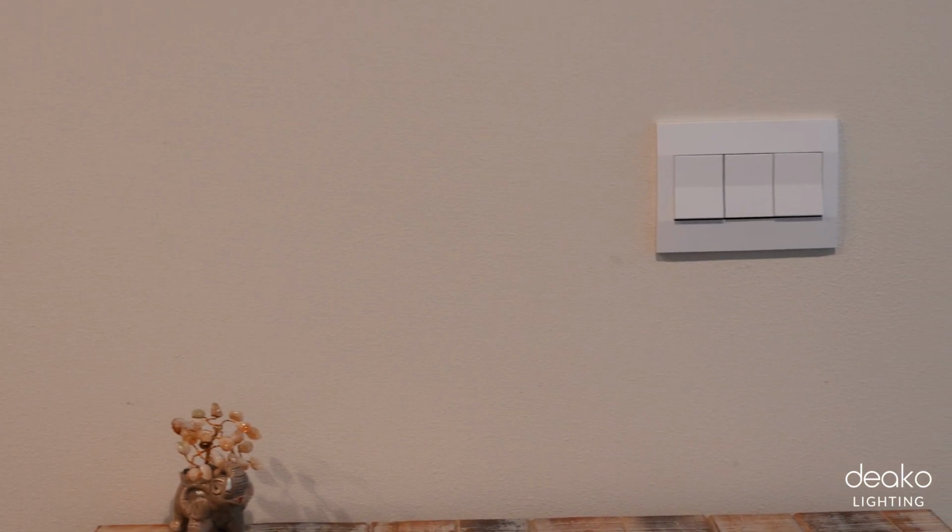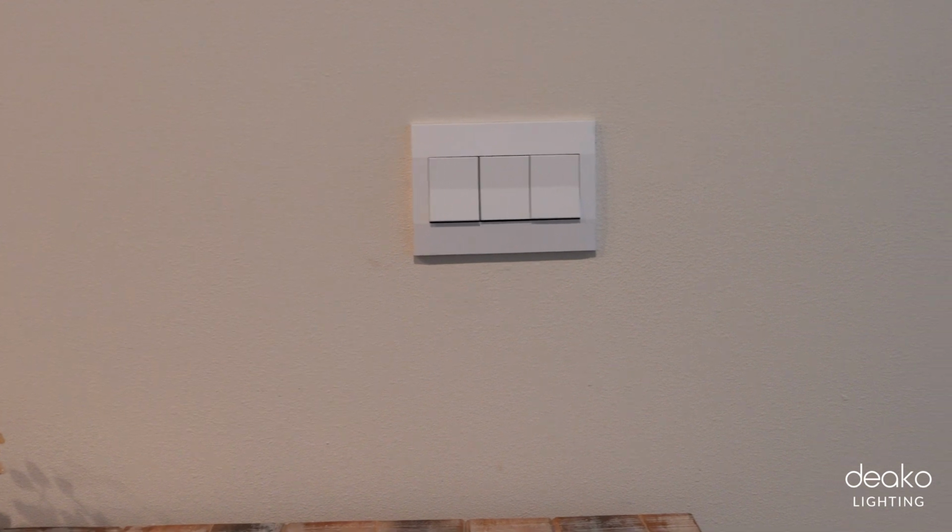Chance to take a look around this house yet? You may have noticed that the light switches in this home are a little bit different than you're used to. Those are Deako light switches, a plug-and-play smart switch system that allows you to control the way you connect with your home. Standard rocker switches have been installed all throughout this home, waiting to be upgraded by you.